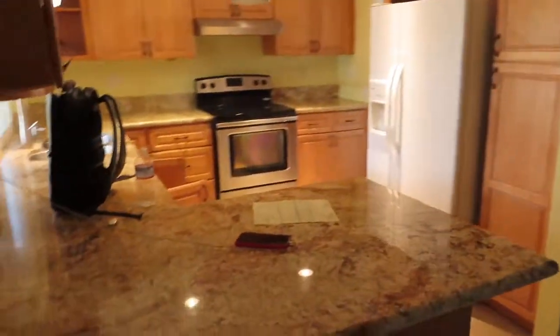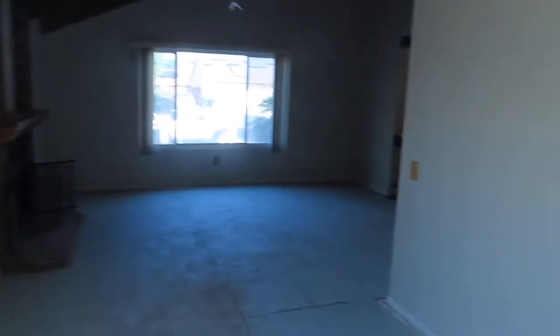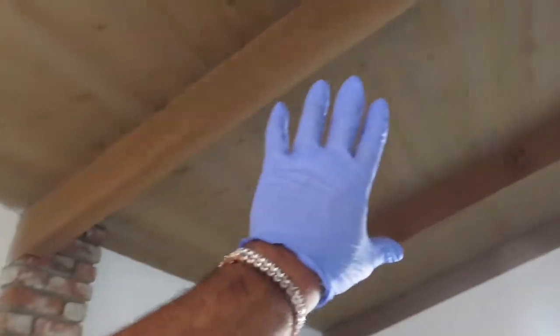There's the sunroom. There's the kitchen. Got another massive room here. Gorgeous ceilings. Fireplace. We're gonna paint all this white, maybe add in some contrast color there. The living room. Here we got the garage.